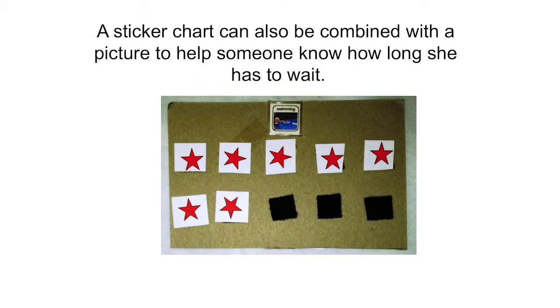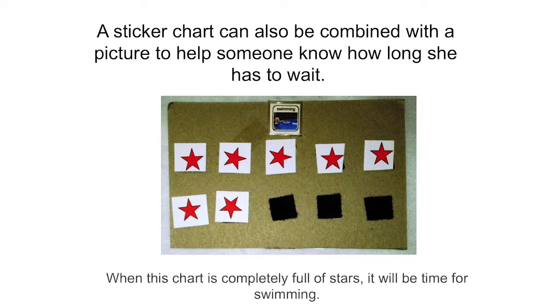A sticker chart can also be combined with a picture to help someone know how long she has to wait. At the top of a piece of cardboard is a picture of a swimming pool with the label Swimming. Underneath the picture, there are 10 squares of Velcro stuck to the cardboard. Some of the squares have pictures of stars stuck to the Velcro. When this chart is completely full of stars, it will be time for swimming.